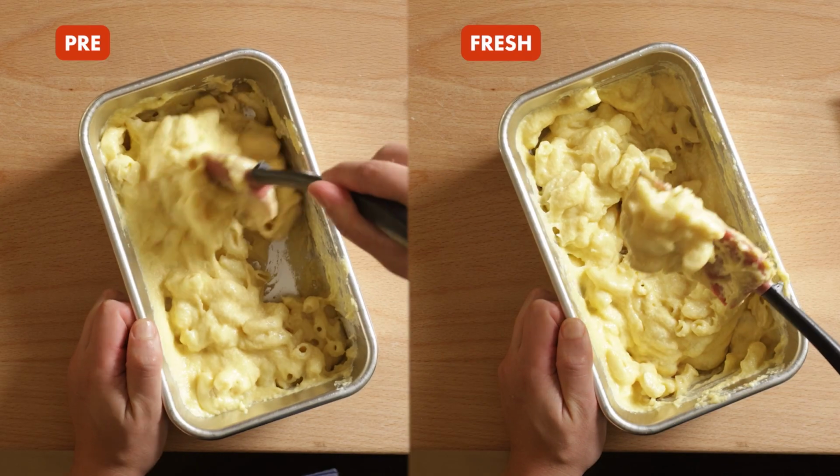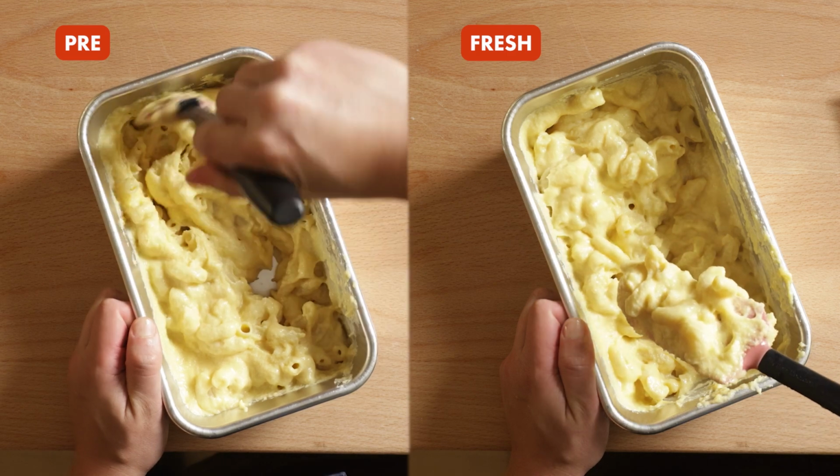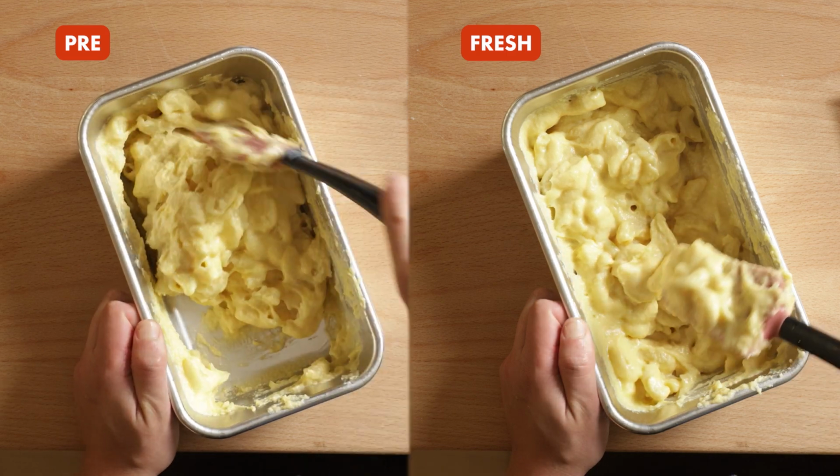The texture is the same. Okay, we both... Truly identical. Okay, yeah. I think it's settled. In terms of texture, they are exactly the same. Pre-shredded cheese and block cheese does not affect the texture when used in mac and cheese, especially in a larger scale application like this. However, the one thing that I could tell a difference in was taste.